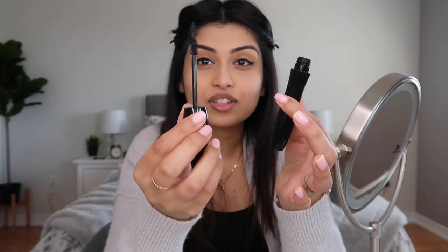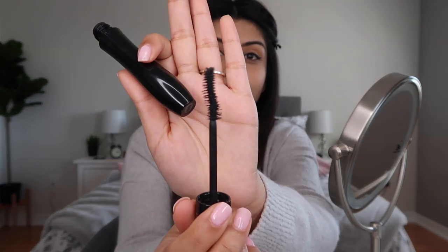So my mascara is also done. So we gotta work with what we have. I usually use the Hypnose Lancome mascara. This thing is amazing. It makes such a big difference. I don't know if it's the way the brush is angled, but it's so good. I've talked about it before on my Instagram, but definitely highly recommend this.